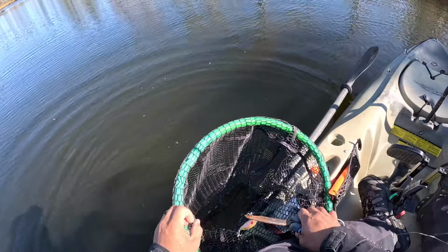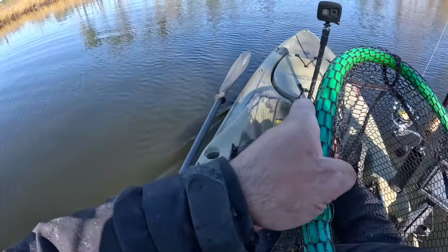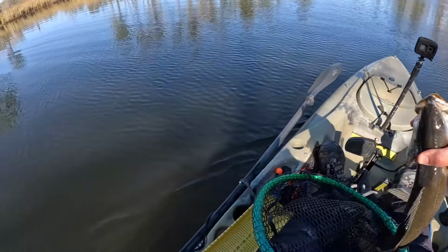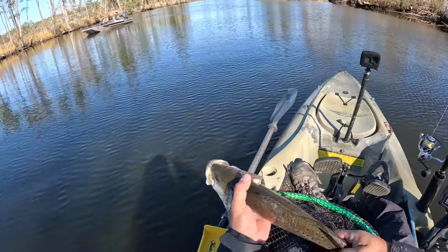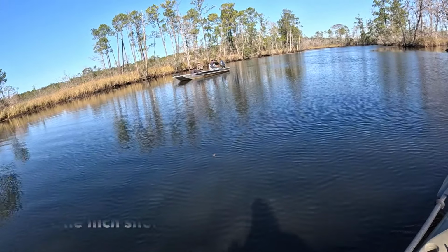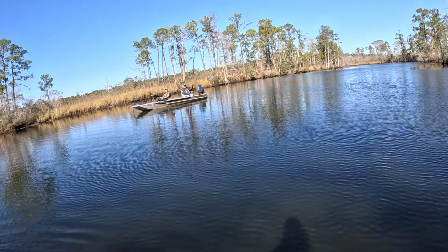There it is. Okay. Let's get this guy. Oh, there he is. Let's measure him. He is 18. Let's let him go. Beautiful. What's that? Oh no, he was 18.